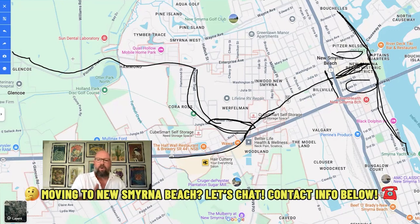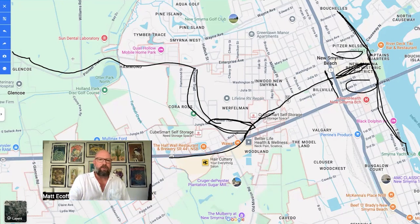Because like I said, Coastal Woods connects right into it. Sugar Mill connects right into it. Venetian Bay connects right into it. The fly-in community of Spruce Creek goes right into it, and probably a ton of others. So that's another major road in mainland New Smyrna Beach. So now let's get to looking at Beachside New Smyrna Beach. I got a lot to cover there.